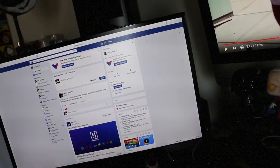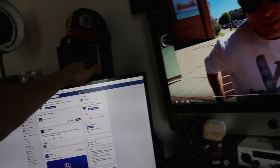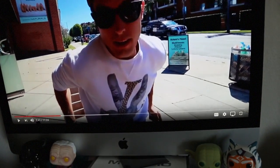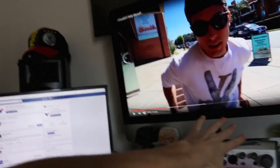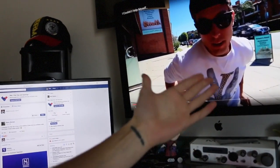I have this, it's probably a 21-inch monitor or so. It's from LG, doesn't really matter. And then this is my main computer. It's a 27-inch iMac, and I just got this. I just got this for school pretty much, and it's a powerhouse. It's really good. I switched from PC to Mac, and I love Mac.